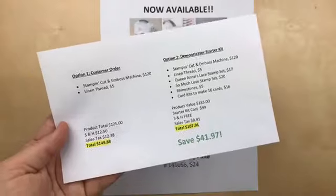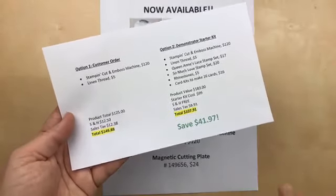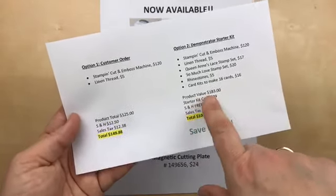And I'm going to show you this. The last card that we make is going to be with one of these card kits. But let's just take a look really quick.